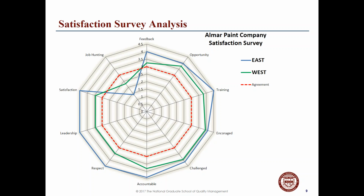The only thing that's below the agreement zone is the job hunting, whereas there's a disagreement in job hunting, more of a disagreement on the East Coast. So that tends to say that the people in the East Coast might want to stay there, where the West Coast, you know, is looking out there more than their East Coast counterparts.